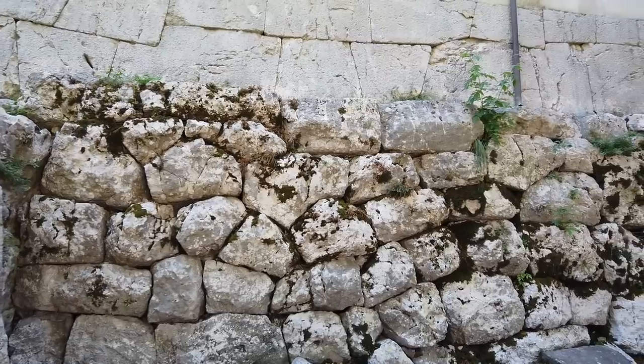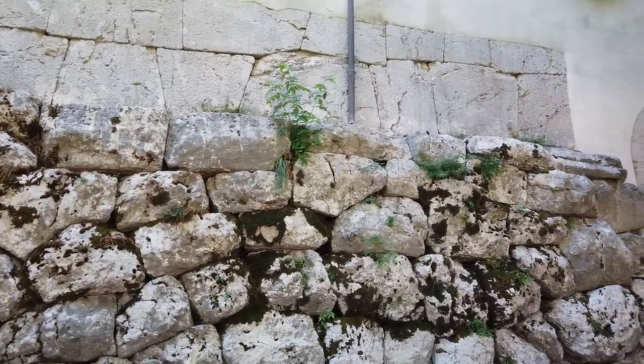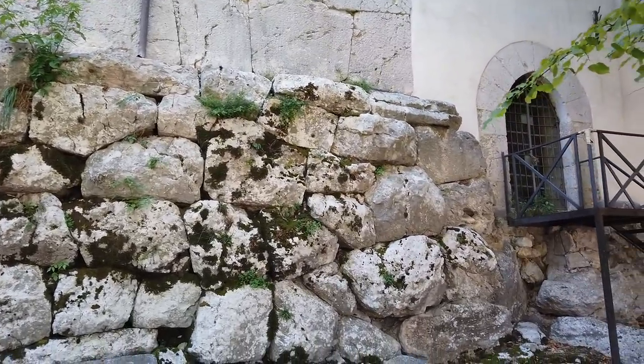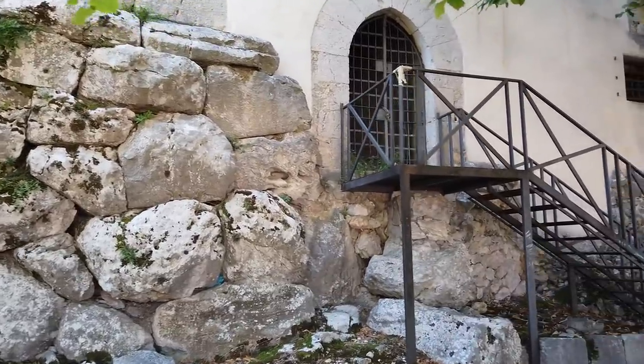Sempre la parete della chiesa. Alla sua base, oltre ai massi. The wall of the church, at its base, besides the smooth boulders, has these much rougher boulders, but they seem to be of polygonal origin as well.